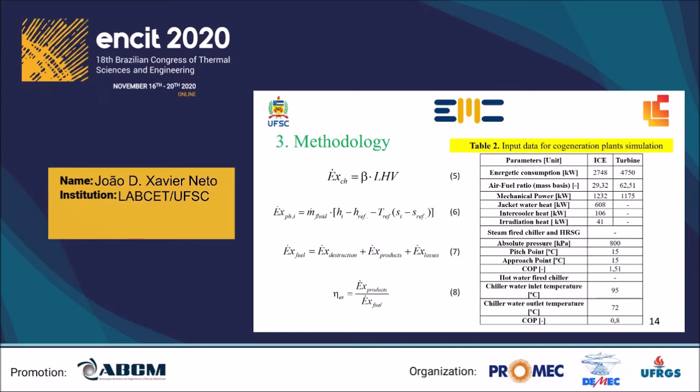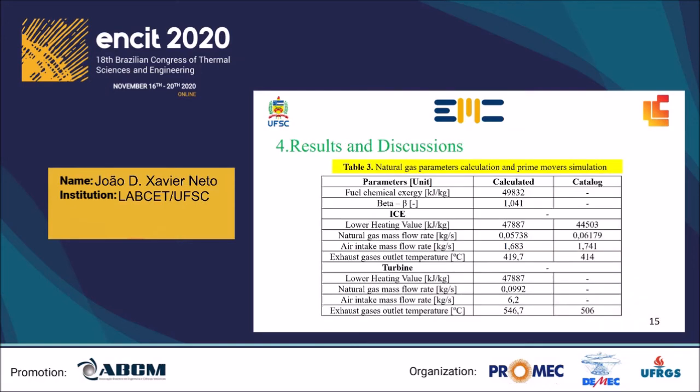The physical exergy is a relation between the point of the analyzed thermal circuit and the state of reference. The seventh equation represents the exergy balance for calculating the exergy destruction. The eighth equation is the exergetic efficiency, that is a relation between the product's exergy and the fuel's exergy.